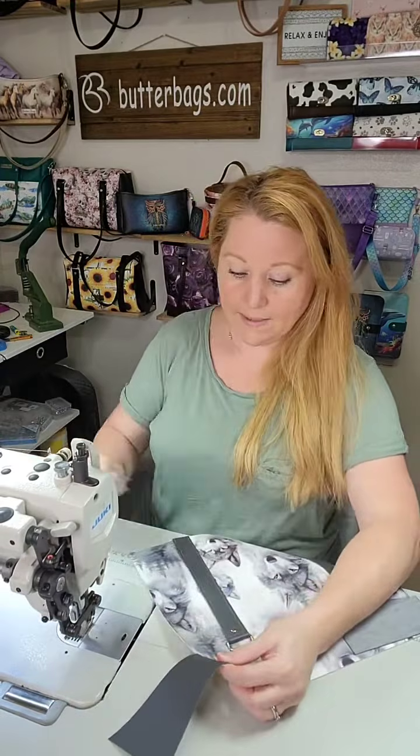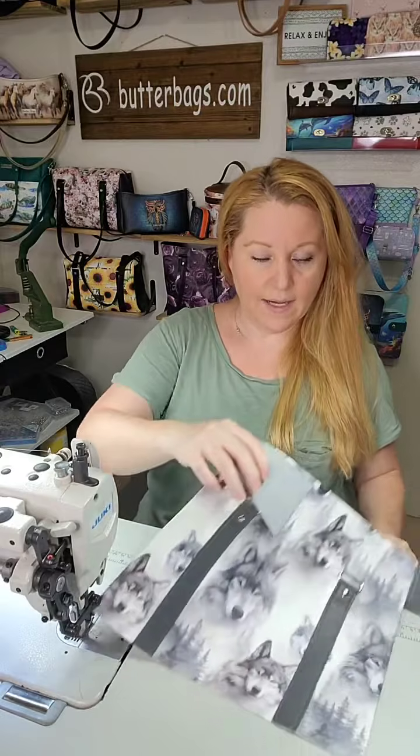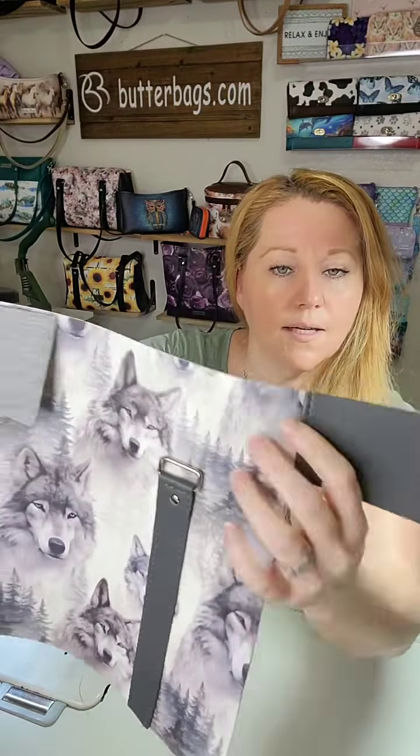Okay, so I sewed my sides on and now I'm just doing a top stitch. That way it lays nice and flat. So here's what the top stitch looks like. And without it, it just won't lay flat at all. It'll just try to fold over. Thanks, Kim.